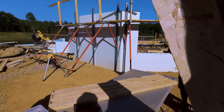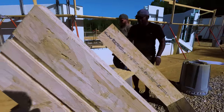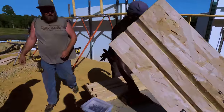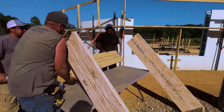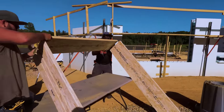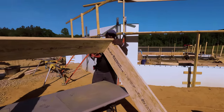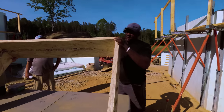Man, this looks nice. Tater, can you grab that side right there? Yeah. Just line it up for me. This is how we do it. Just helping build. Yep, there you go. Square over there. Square.